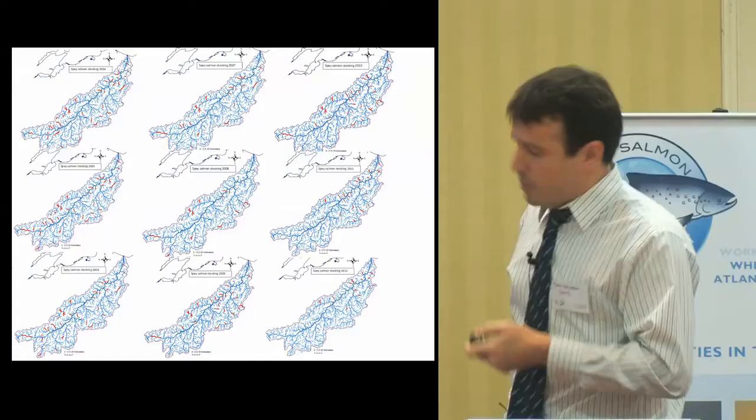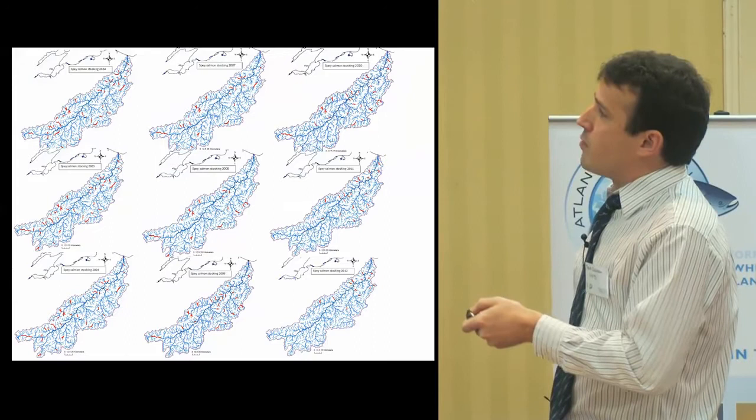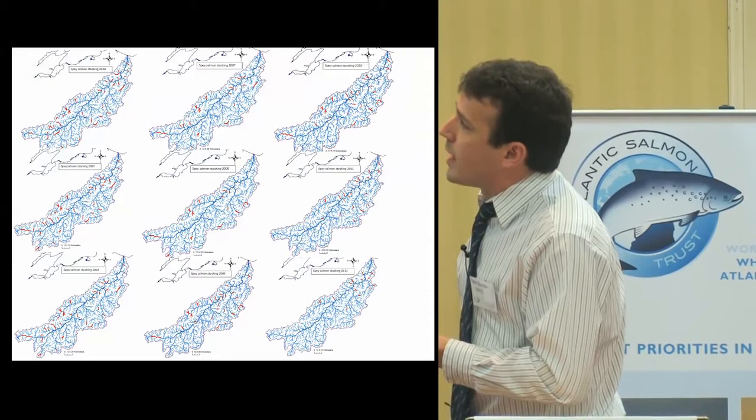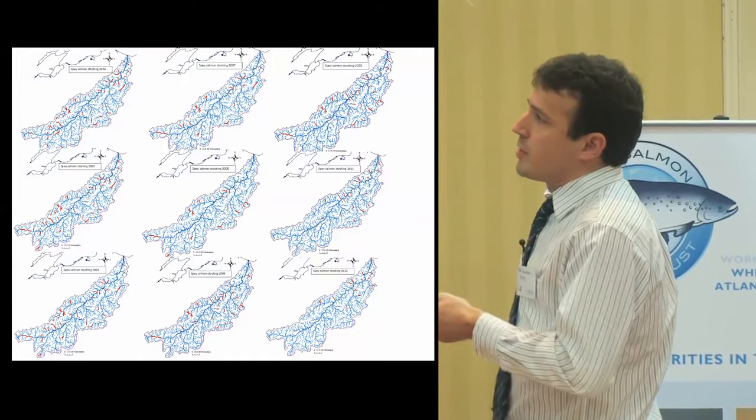I don't know how well people can see this, but this is just from 2004 to 2012, a map of where the stocking was, where fish were planted out. So if you can see the red lines scattered throughout the system, that's where areas were targeted for stocking. And really, this is just to emphasize the point that the broodstock collected from these areas were scattered throughout the system.